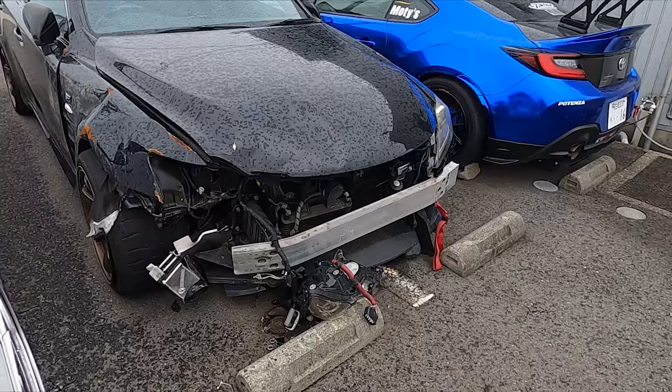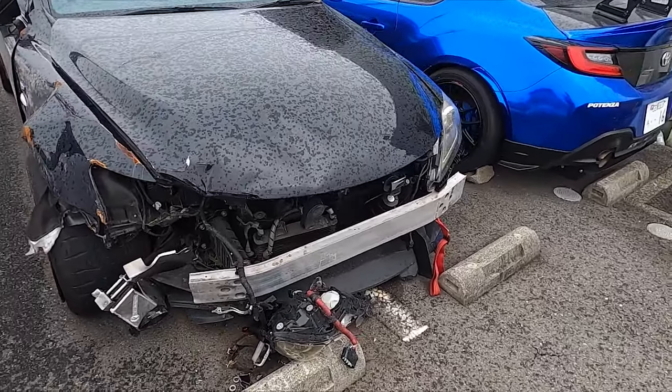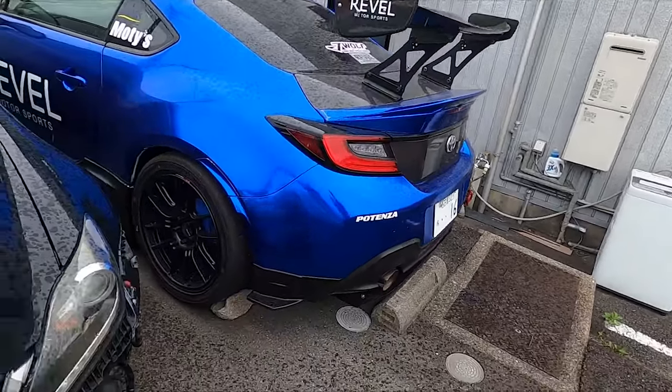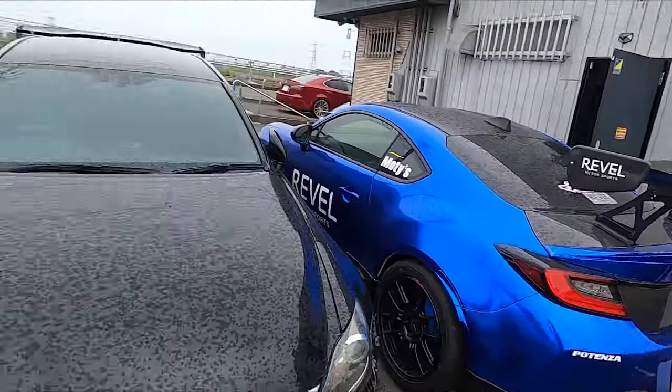This poor ISF got wrecked. It's one of Revel's customers, so I don't know what's going on with that. Here's the back end of the Revel GT86, full Endless big brake setup, front and rear. So really high dollar parts.